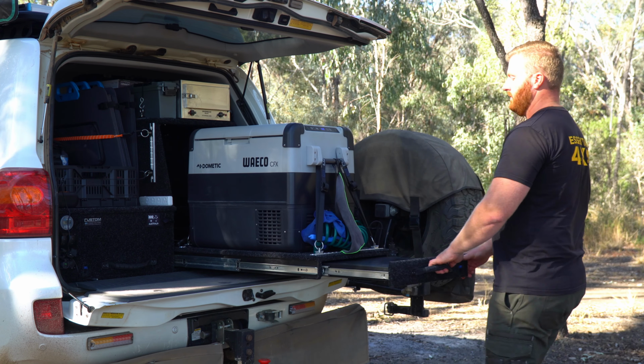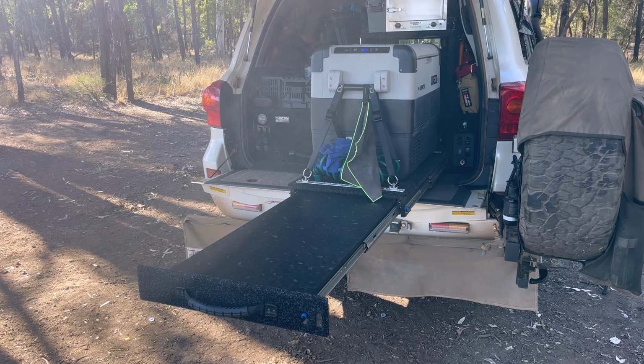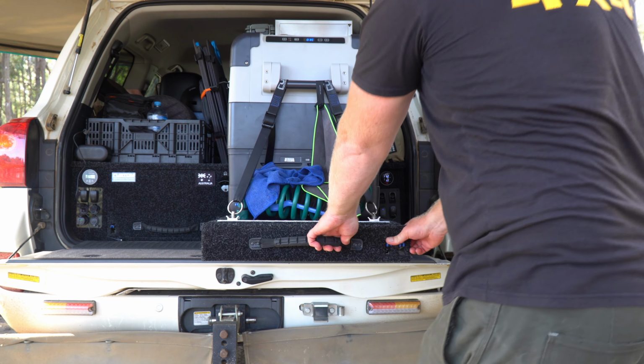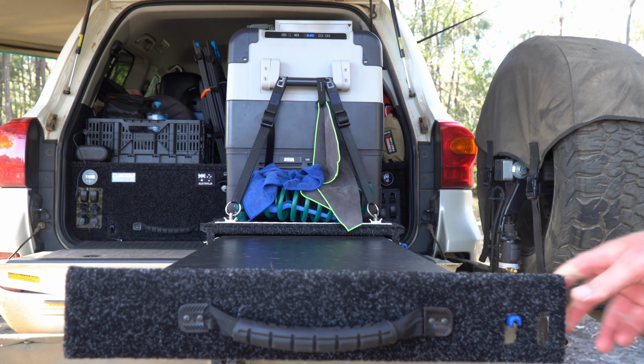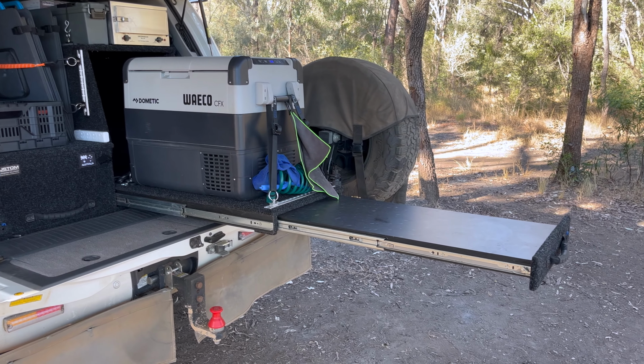This is the fridge and table slides. When I'm out on the road on day trips, or even around camp when I'm evicted from the kitchen area, I can slide out my fridge, followed by my table setup, and this provides a standing work desk. It quite literally takes seconds to set up and pack away again, and is used all the time.